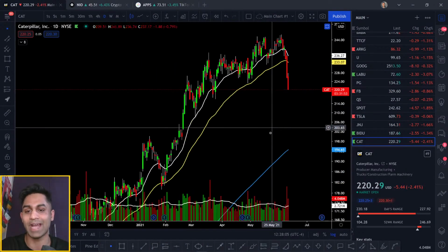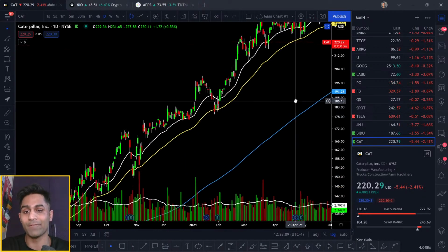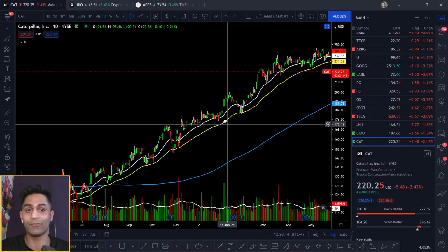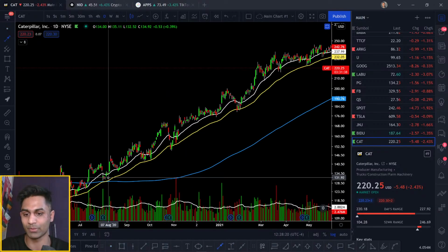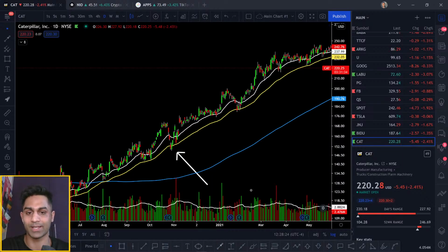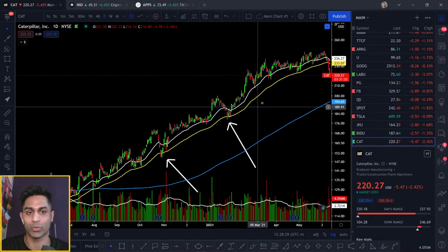I was watching Caterpillar, right? Caterpillar has been a strong value play. It's been validating those moving averages, the 21 EMA and the 50. Every time it retests that 50 EMA, it bounces off of that level every single time. You'll notice coming in from August of 2020, when this whole rotation away from tech and growth started and value picked up, Caterpillar has just validated that 50 EMA, 21 EMA.